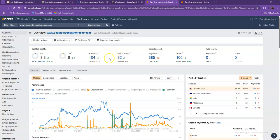And one important thing that I need to discuss in regards to backlinks and referring domains is that this needs to be a 2-to-1 ratio. So these 32 referring domains that you have, these are what we call the good or high quality backlinks, while the rest of the missing backlinks, those are what we consider the spammy backlinks.